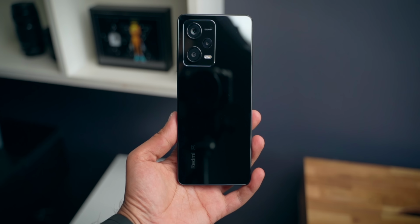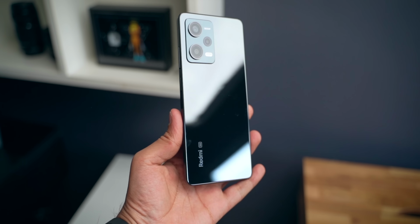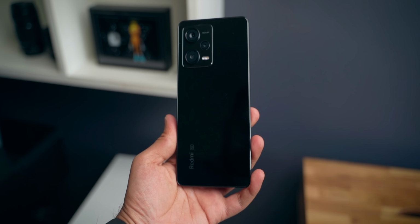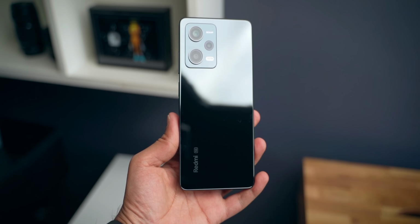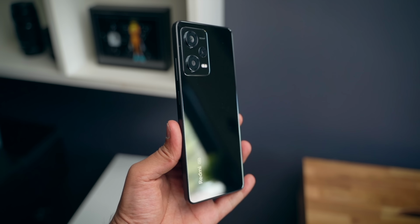Next up, we have design and build quality. Design wise, Xiaomi played it safe this year. They did not go with some crazy design, they went with a tried and tested one. A lot of people are upset about this, that the design is boring, like same old, but on the contrary, I am happy with the design.